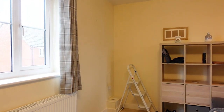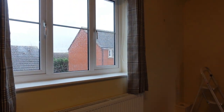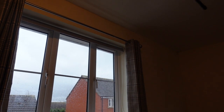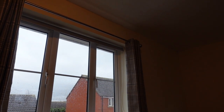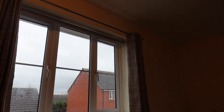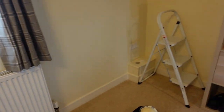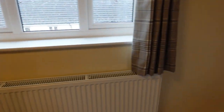So this wall behind me is now done. As you can see, we've painted everything that's down there. I've painted up on the top, and then we've made our way across over to this wall over here. So Chloe's painted along the bottoms underneath the windowsill, and I've painted up there.